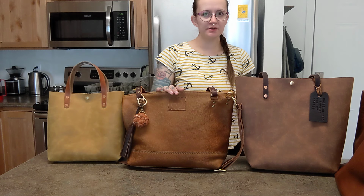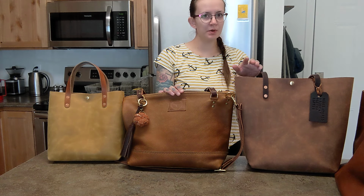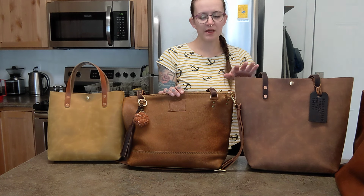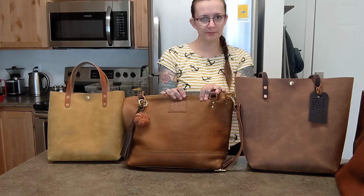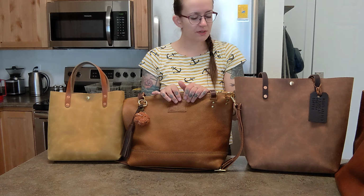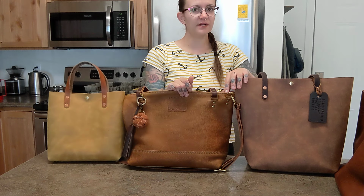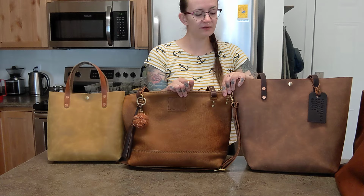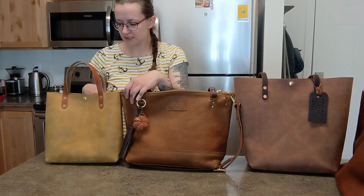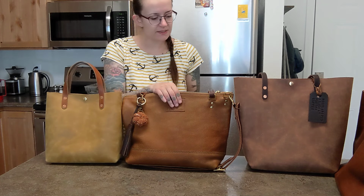I think this one holds maybe a smidgen more. I don't know. They're really, really close as to how much these two will hold. This one is definitely a heavier bag, and it comes with the crossbody and a zipper, so that's probably part of it, but they hold very similar amounts of stuff. And then the Mini obviously is not going to hold near as much, but I just wanted to show a quick size comparison to them.